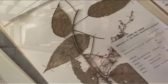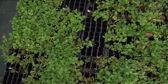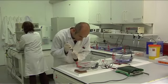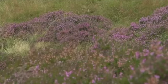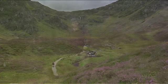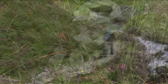It's a fascinating record that potentially could last forever. But collecting plants and discovering new ones is only part of the work done here. The Royal Botanic Garden play a major role in protecting what we've got. Up here in Glen Clova, they have been hard at work reintroducing the woolly willow, a plant now at risk through climate change.